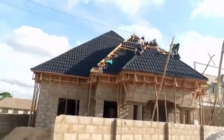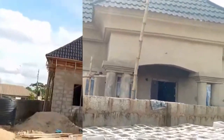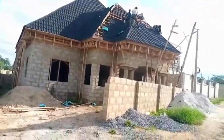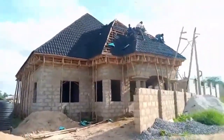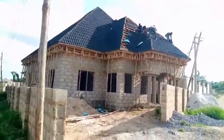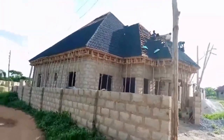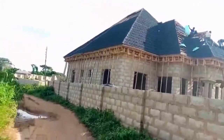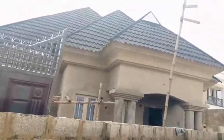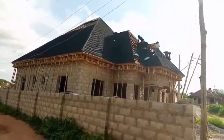Now, look at the plastering. I'm just giving you a scenario. Look at the house now. Look at the beautiful project from Ebony Wall TV. And then a while ago, we showed you how we dug the borehole at that entrance. What we are doing now is the fence and we're putting the gate. This is to give you a 3D effect. Look at the house now. Look at it then.